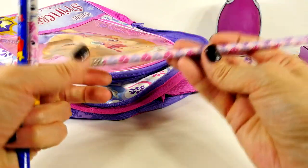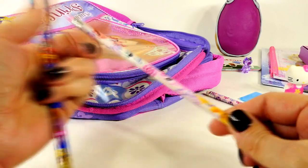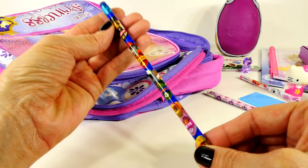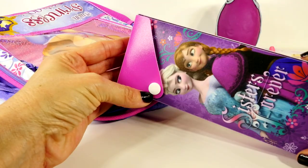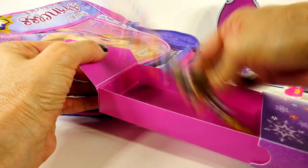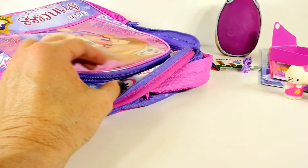Let's check out our pencils. We have a Sofia the First pencil and a Palace Pets pencil. That's a lot of P's. And another one, Paw Patrol. Now we can load up our pencil case with those, can't we? Let's slide those in there. We could also put our ruler in there, couldn't we? We will get a few other things we can slide in there.